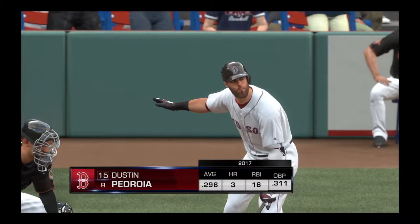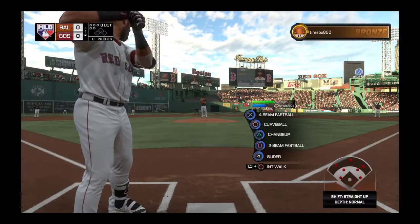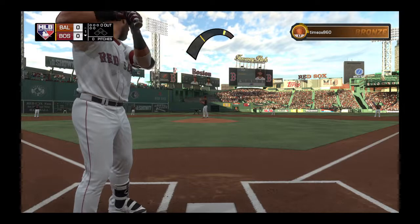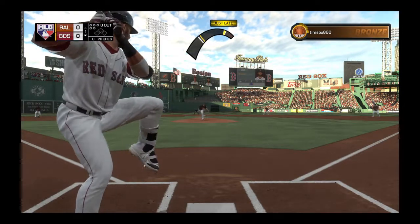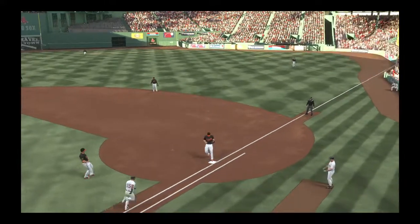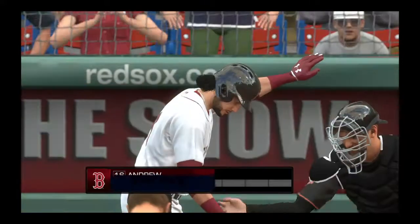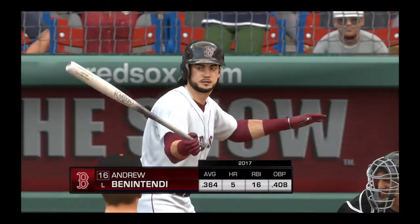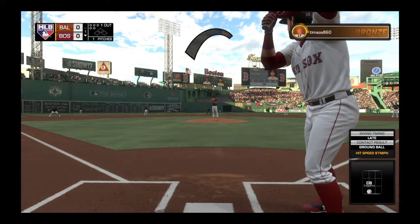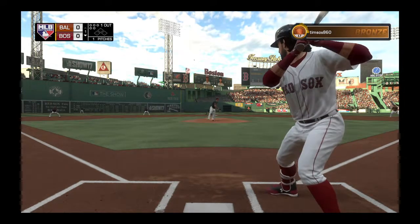Into the box now is Dustin Pedroia as he'll lead off the home half of inning number 1. Second baseman, Dustin Pedroia. Shoots this one over to first. He'll take it to the bag himself, and the leadoff man is gone here to start the home first. Batting second, in now, Andrew Benintendi. First time to the plate for him, and he's carrying an eye-popping batting line with him, up in the 360s to start play.